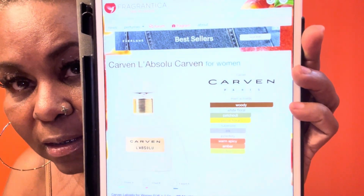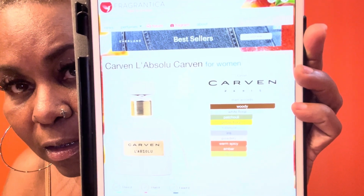Here it is. Yeah, so it is tuberose and it's powdery. That's what I'm first getting. I was getting a powdery vibe. So if you can see, it's woodsy. It's a woody, white floral, patchouli. I did smell the patchouli. Yellow floral. Oops, I'm sorry. And it is giving me that tuberose. Iris is that note that I was trying to pick up. It's definitely powdery. It says warm, spicy. I did smell some amber. I'm not getting much citrus.